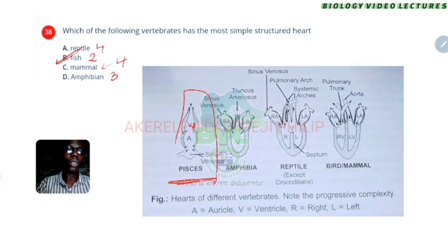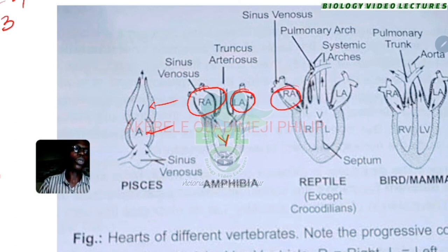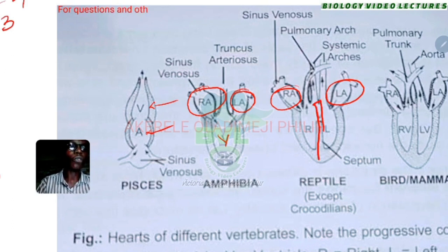It's just 1 ventricle and 1 auricle. Let me zoom that in for you to see. Come in just a minute, please. Now, just 1 ventricle and 1 auricle. For amphibians, they have 2 auricles and 1 ventricle. For reptiles, they have 2 auricles and 2 ventricles, which are not fully formed. You can see it here. You can see that the septum here is not fully formed. It's just halfway there. It stops here.